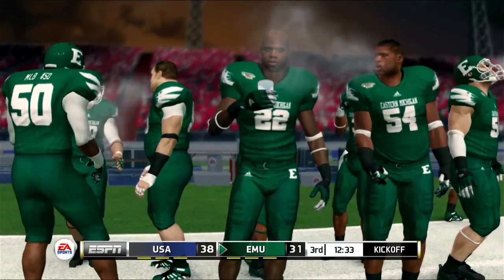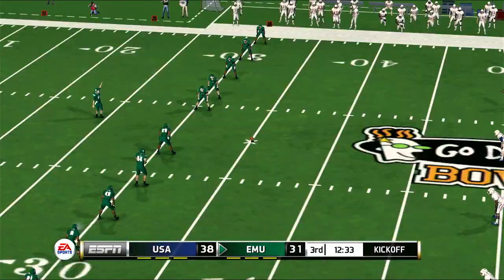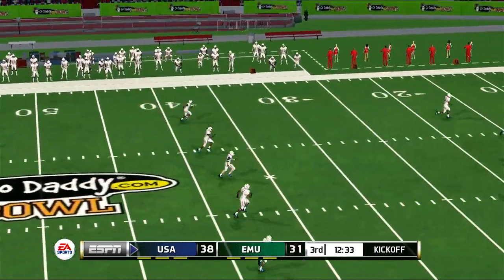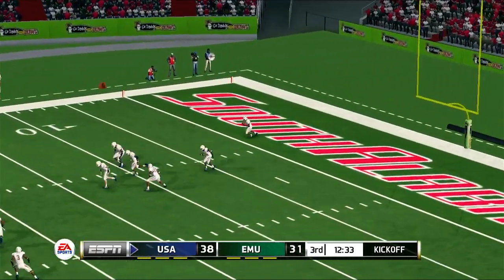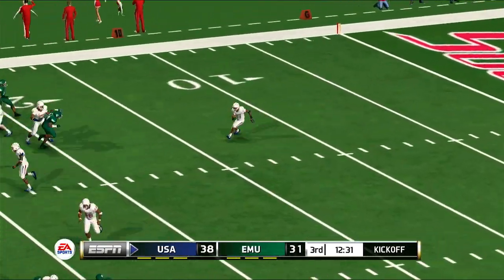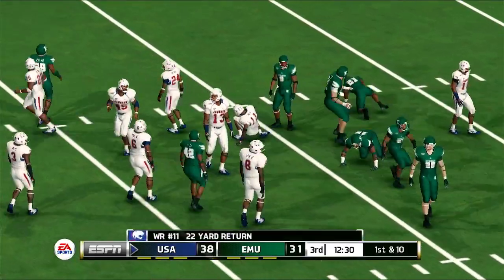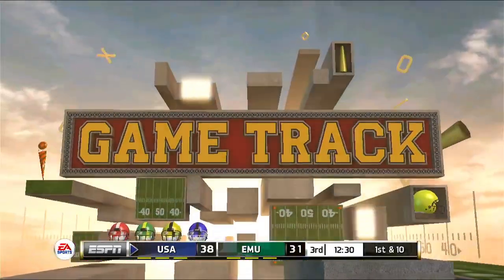And he hits the PAT. And it looks like they're ready for the kickoff. Sends it sailing downfield. Makes it out to maybe the 20-yard line. And what a game it's been for this quarterback, Kirk.